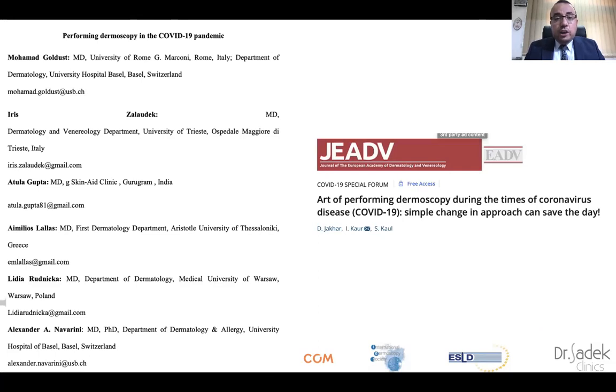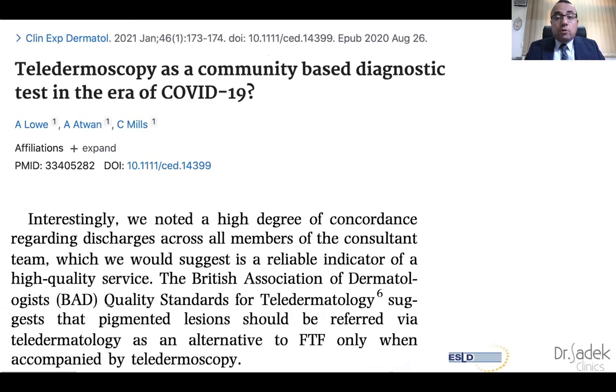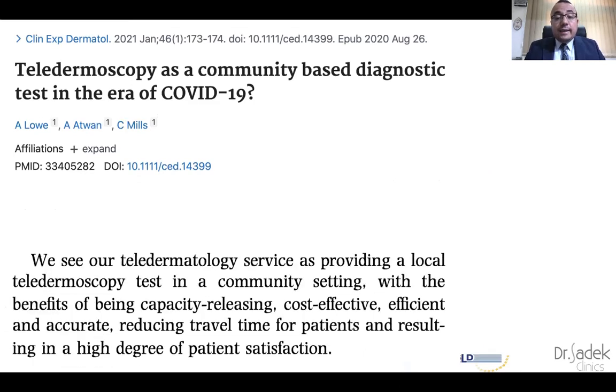And definitely we are in the year of COVID-19. The first two papers illustrated how we shall perform dermoscopy during this era, how we shall perform infection control measures, and how we shall take care of our patients, not just while performing dermoscopy, but while maintaining safe distancing, using devices that can be applied from a distance to the patient, and keeping all infection control measures at all times. Not just this, but also teledermoscopy and how it has benefited those who have utilized it, and it gave good results with high accountability.